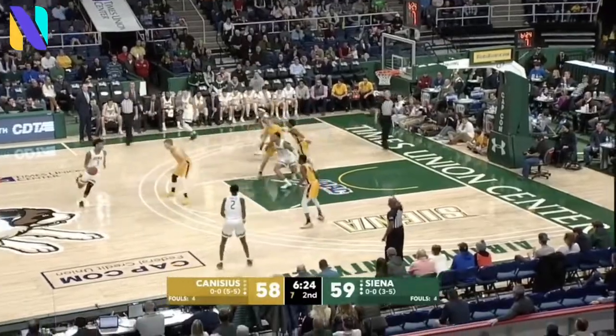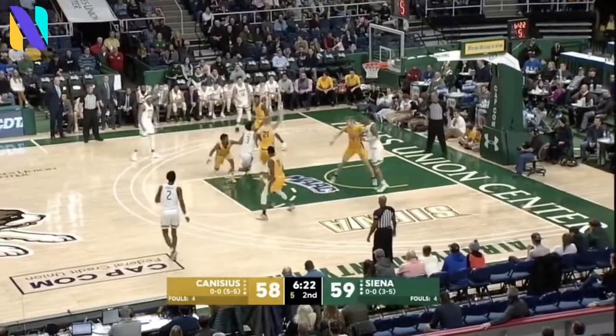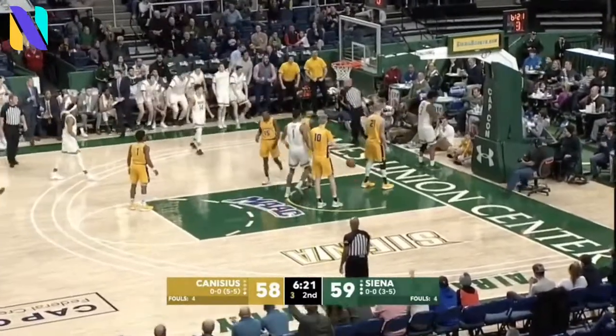Is going to be just a little bit nicer for whichever team comes up with the victory. Five on the shot clock. Camper one-on-one, scoring on a foul.